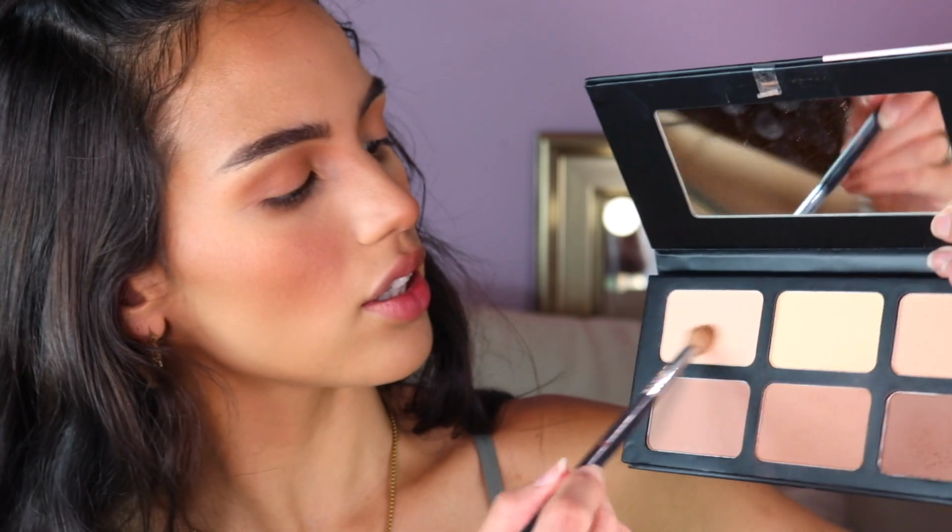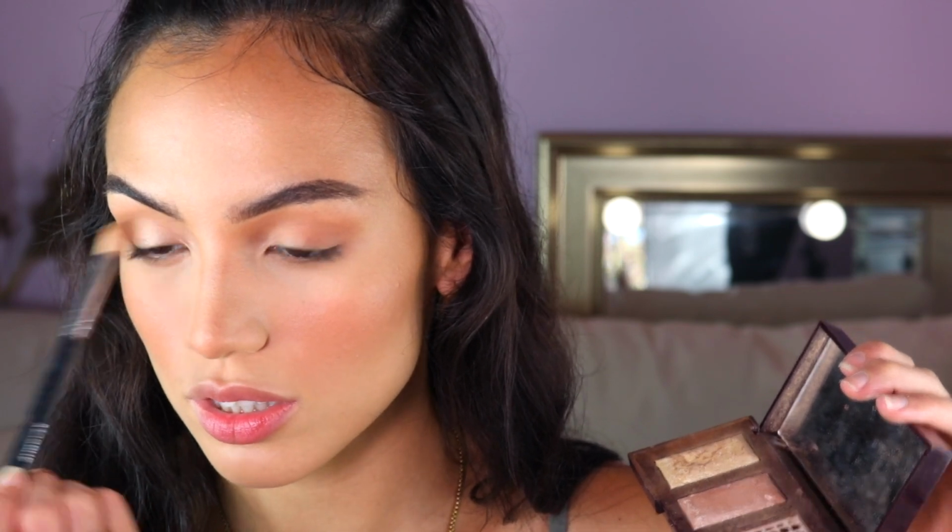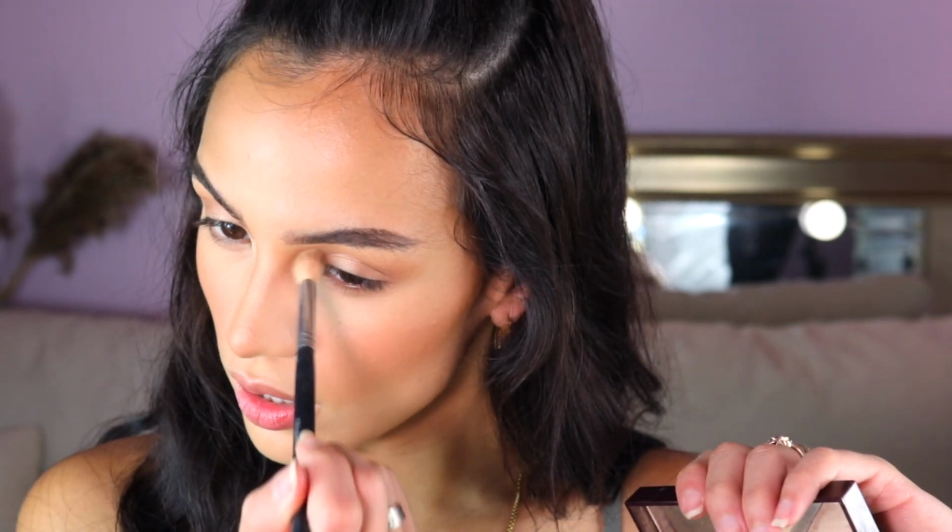And then I'm going to take this lighter color and just use that to highlight underneath of my brow bone, and also to set the foundation that I used to clean up underneath of my brow. I think I'll just take this pinky tone, same brush, and just run this across my lid, just because, I don't know, I'm not in the mood for too much eyeshadow. And then I'll take the golden color and just use that to highlight in here.